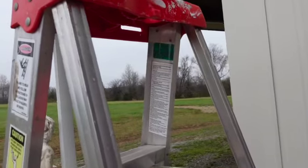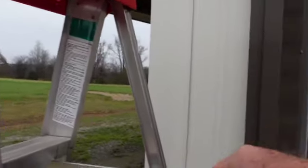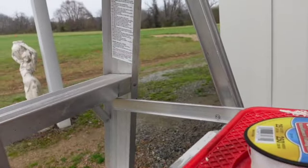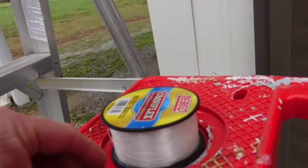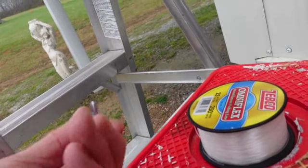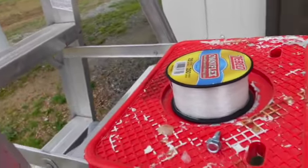These self-tapping screws are great. If you're looking up, don't get the shards in your eyes, okay? You can get these at almost any box store. I don't know if you can get that just about anywhere. And there's your self-tapper. Literally, without filming it, I probably could have done this in less than 5 minutes per door. It doesn't take very long.